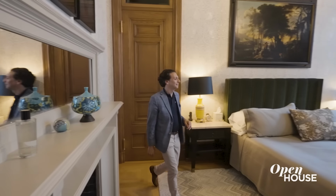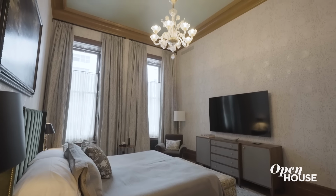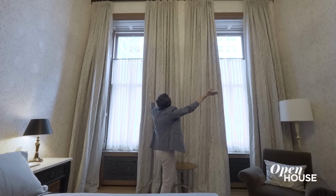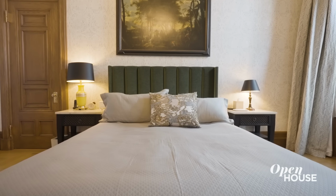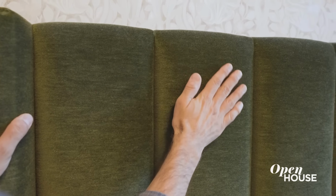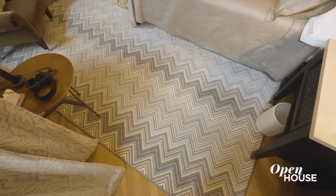I always like my bedrooms to be light and airy, and having a 14-foot ceiling definitely helps with that. But I wanted to add a little bit of warmth to the space, so I designed these dramatic curtains that are 12 feet tall. Aren't they amazing? I custom designed this bed with a high headboard and used this rich mohair velvet to embellish it. As an homage to the beautiful wood floors in this apartment, I designed the carpets to have a herringbone pattern.